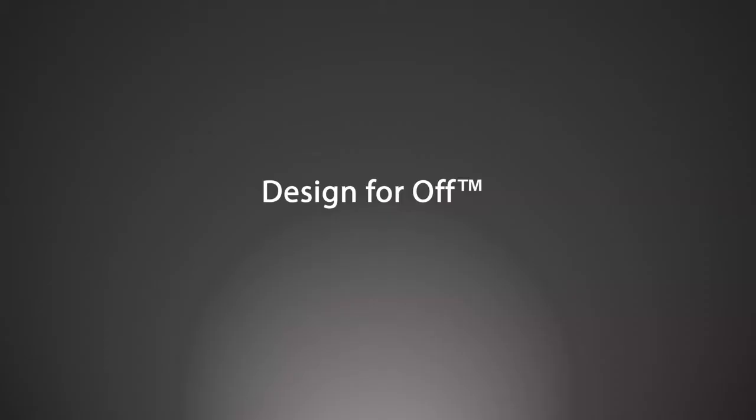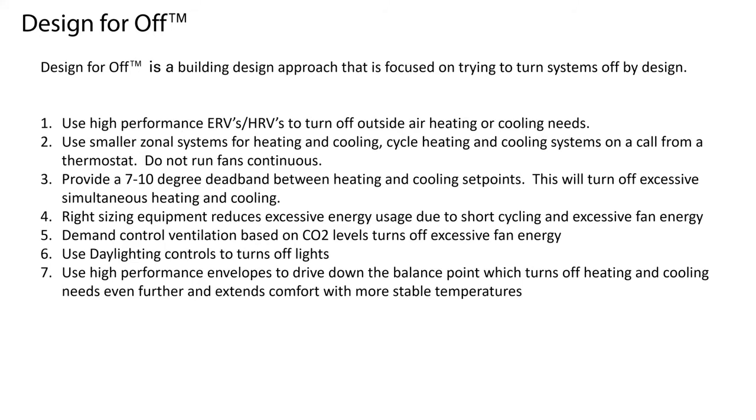So, design for off. What is this? This is a term that Ecotope coined about 10 years ago. It involves a lot of pieces, and instead of going through it, I'm just going to list it here. This isn't as elegant as I wanted, but essentially there is a methodology to designing systems, a design approach that's focused on trying to turn the systems off by design.